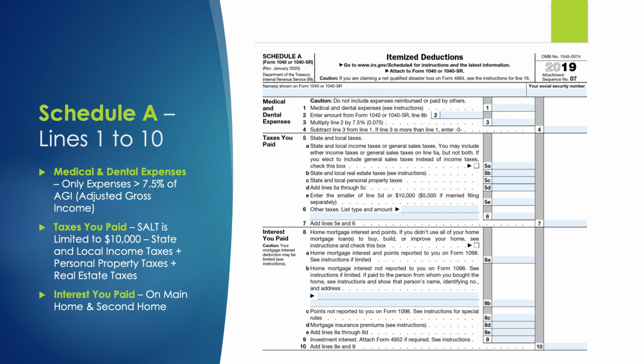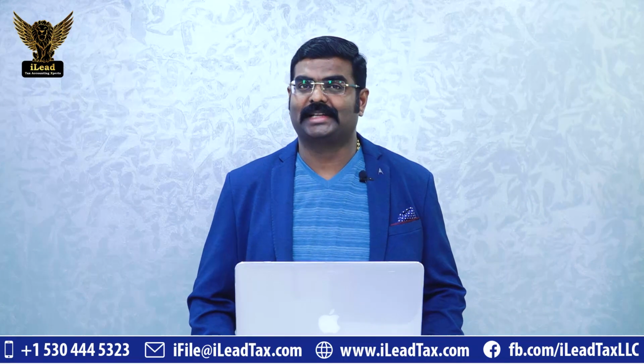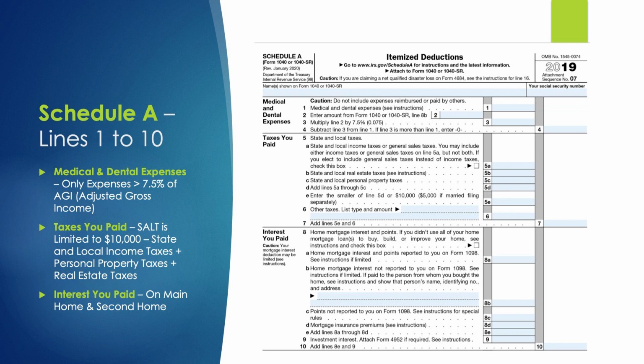Next, we see taxes you paid. So as you see the taxes you paid on line number 5, you see that there are state and local taxes or general sales tax, state and local real estate taxes, your personal property taxes, and all these taxes, they call it as SALT, state and local taxes, and they are restricted to only $10,000. And any other taxes, for example foreign taxes or something, you can claim it on line number 6.